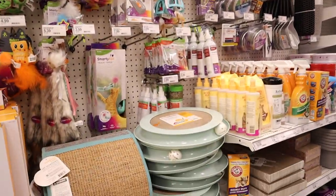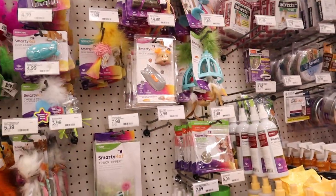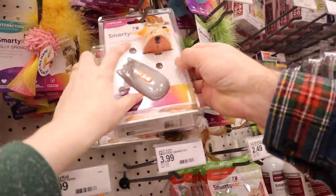Looking at all the cat stuff. I don't know if she'd like this. The ball might go around though. She might like it. She's weird about it. I wonder if she'd like that. Race and chase? Yeah, we're getting that. With the remote control. We're getting that.